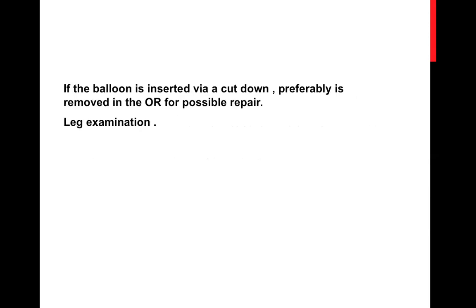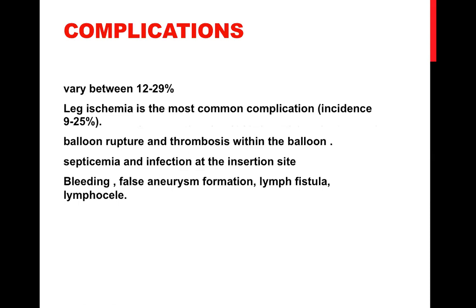If the balloon is inserted by a cut down, it is preferably removed in the OR for possible repair and leg examination. Complications in general vary between 12 and 30%. Leg ischemia is the most common complication, with an incidence of up to 25%, along with balloon rupture and thrombosis within the balloon.